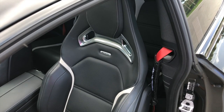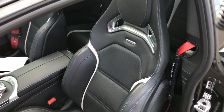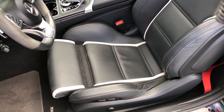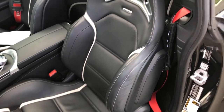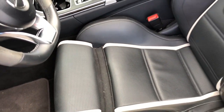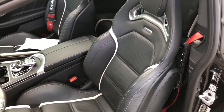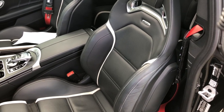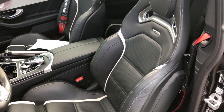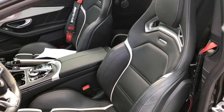Number 5 is the Performance Sports seats. They're cool looking and have a bunch of settings for both the side and the leg and the lumbar area. So it may not be one of the most comfortable, but to me it has been very comfortable. I've driven, like, for 5 hours straight, and I don't feel tired. My back doesn't feel tired.